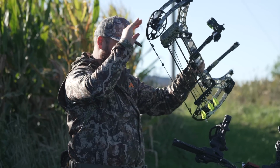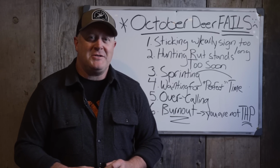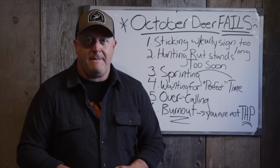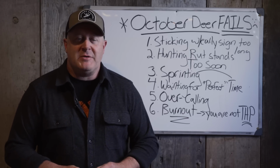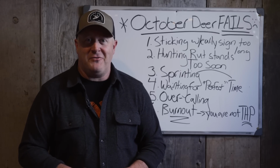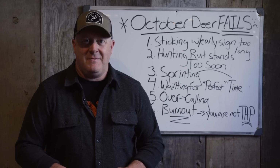If we get this cold weather happening and he's moving around a little bit more, maybe making a rub or scrape, there's a really good chance he'll pop in a little bit early, and that's what that cold front does. He's in that pattern right now. I don't want to wait till November 7th. A little bit different around here in Minnesota because the first Saturday in November is gun season. So then all bets are off at that point.